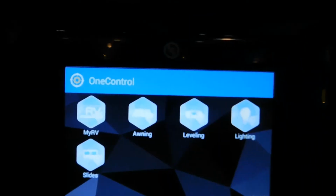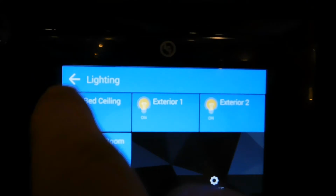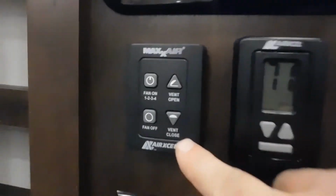Slides in and out. You can do the same thing down here. You can do your awning in and out from here. Your leveling, your lighting, shut it all on and off through here, or your slides. Below that's your Maxxair vent. You'll open your vent and then set your speeds. To the right of that, your thermostat. Go from off to a low fan, to air conditioning, low or high, or heat. Just set it at the desired temperature.